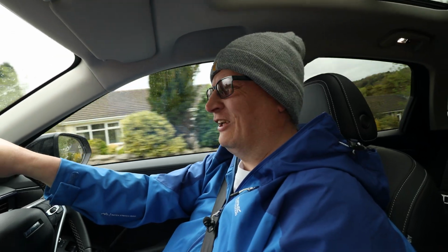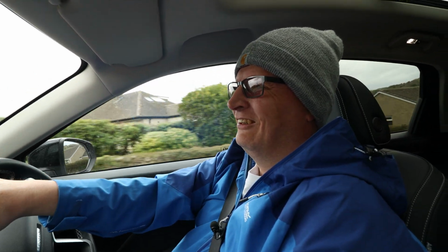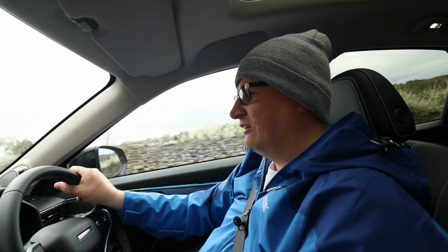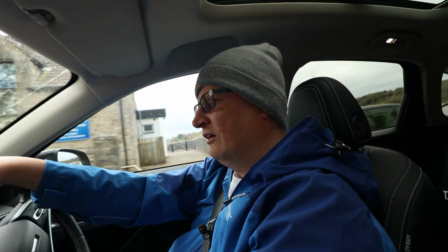I do like the way it just creeps along in electric mode. It's just perfect for plodding around villages, and it just makes it super efficient. Nice tone as well, hasn't it? No, it's a great combo, isn't it? Yeah, it's great for the family, it's great for adventures.